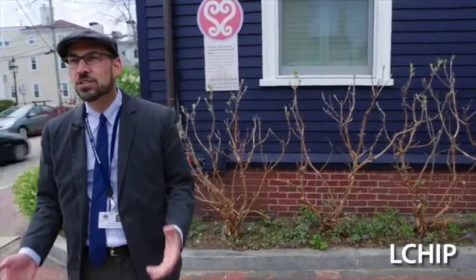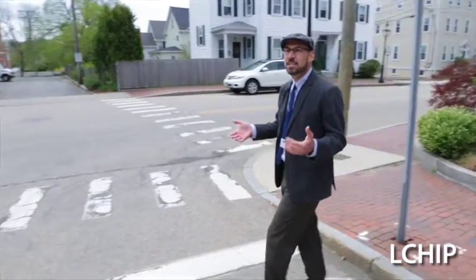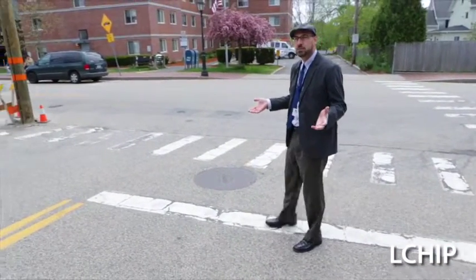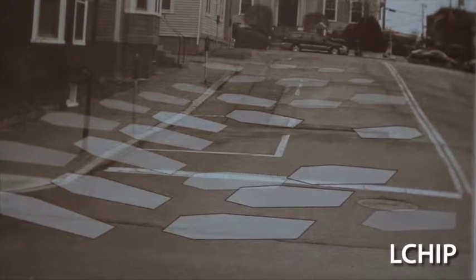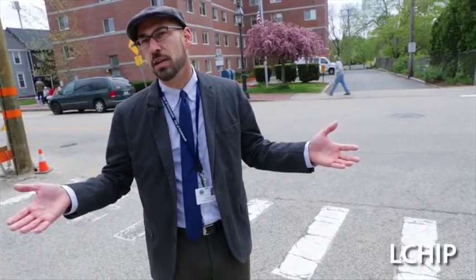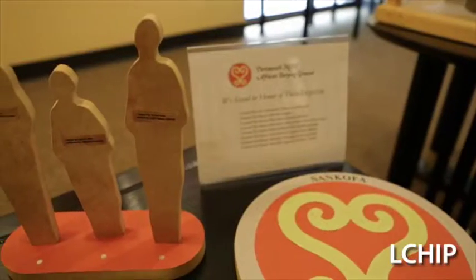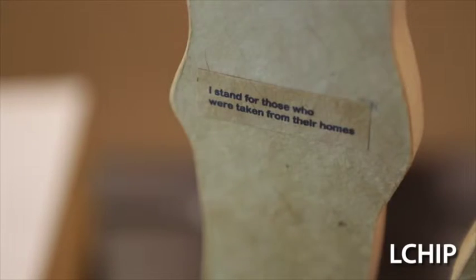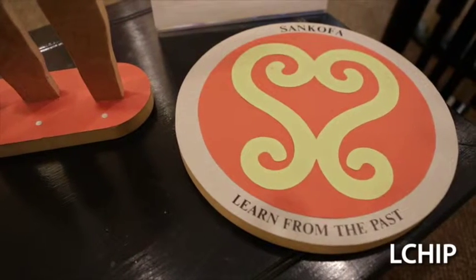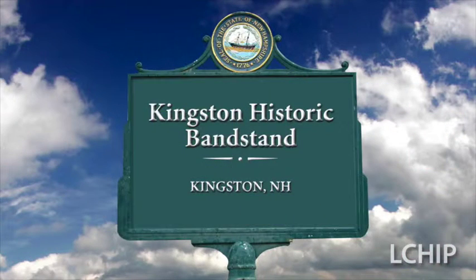We're very fortunate to have the support of LCHIP for the African Burying Ground Memorial Park. This story of enslaved people in Portsmouth is not just a Portsmouth story, it's a New Hampshire story. And right here is the location of the initial rediscovery in October 2003, where we found those initial human remains. This is the African Burying Ground symbol. It is an African symbol called Sankofa. It means go back and get it. Learn from the past.